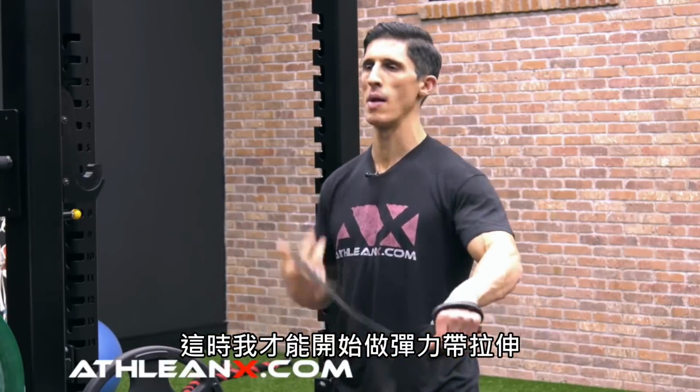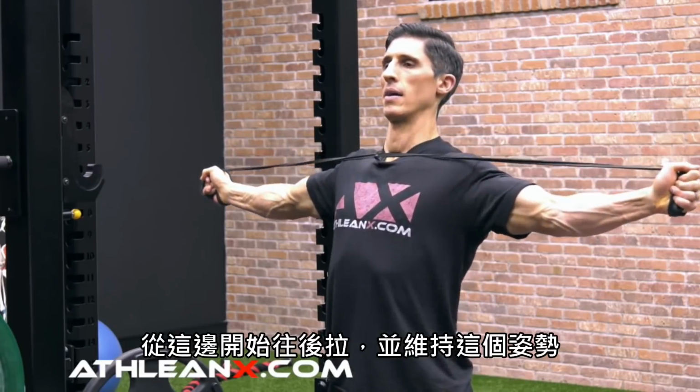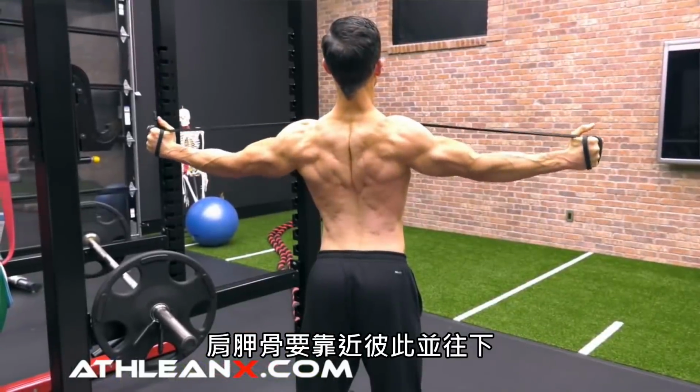From here is where I do my band pull-aparts. Right from here, and I pull back, and I hold. And the idea here is to get your shoulder blades retracted, pulled together, and down.